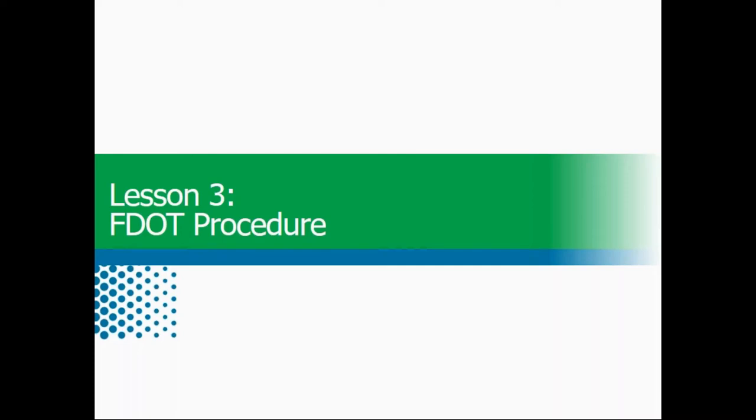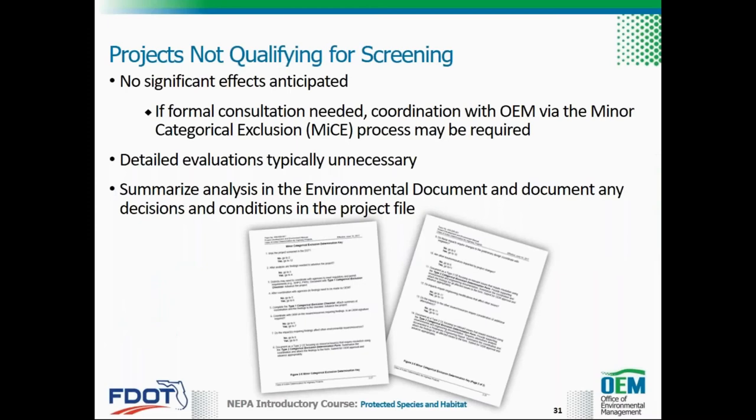If an impact is identified, it should be assessed regardless of the nature of the project. Protected species and habitat involvement may be identified for projects that do not require EST screening and advance straight to the design phase. For transportation projects not qualifying for EST screening, the protected species and habitat evaluation should be in sufficient detail to ensure that the project considers protected species and habitat.